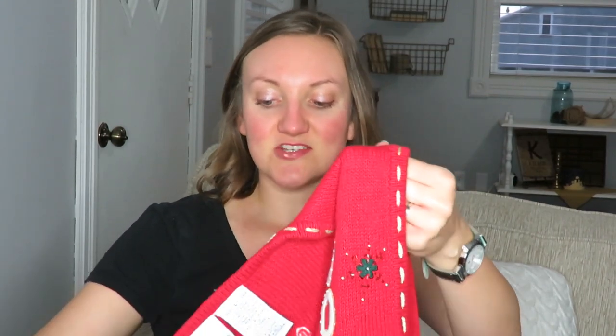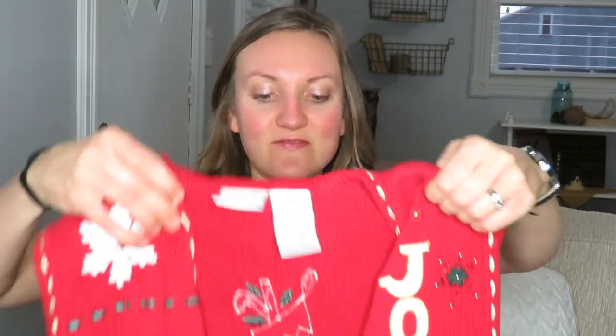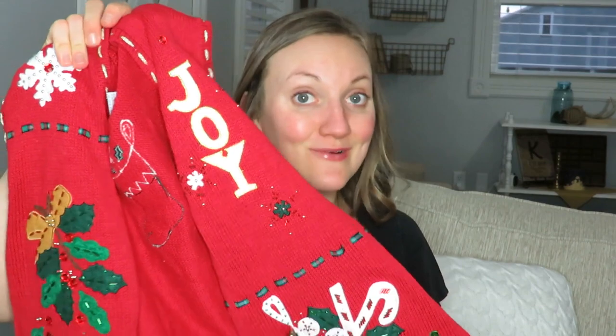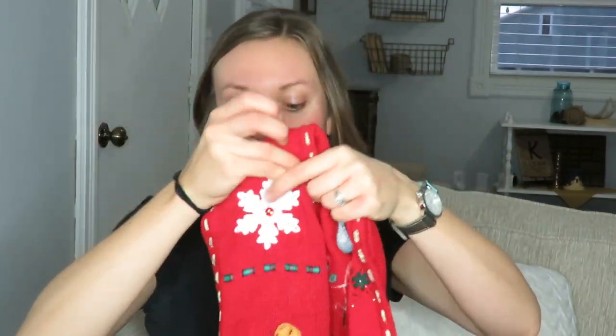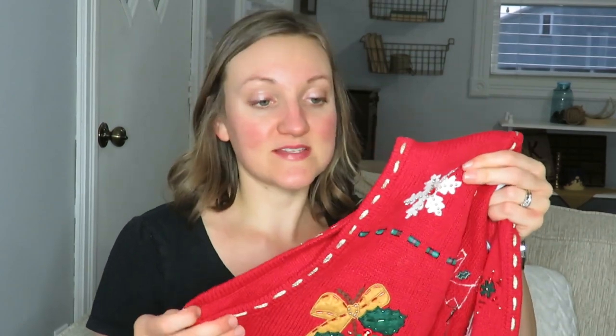And now this last item I am so excited about. My husband and I have a tradition of taking ugly Christmas sweater pictures for a Christmas card, and now we have Nevaeh too. But this is just the sweetest vest ever. It's so fun, so ugly. And I don't even know how much this was. I want to say it was $2. I didn't really care. I was getting it no matter what because I liked it.